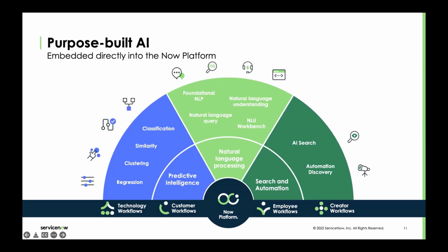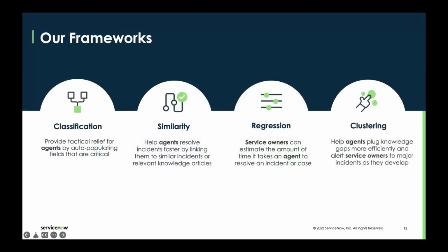And we have search and automation. AI Search gives you recommendations, trends, more information, and more results. And we have something called Automation Discovery, where we are using parts of predictive intelligence to show you more benefits that you have on the platform. But today we are focusing more on predictive intelligence. And there we have our four frameworks, and we will start with that.